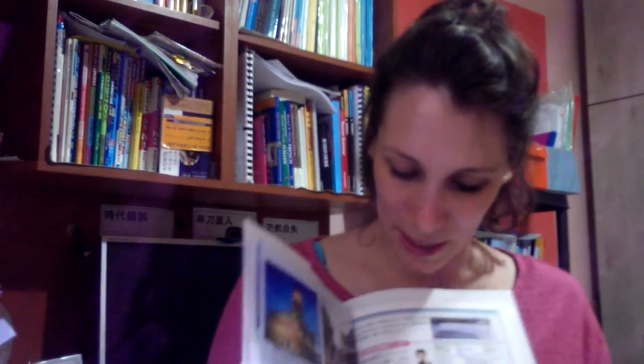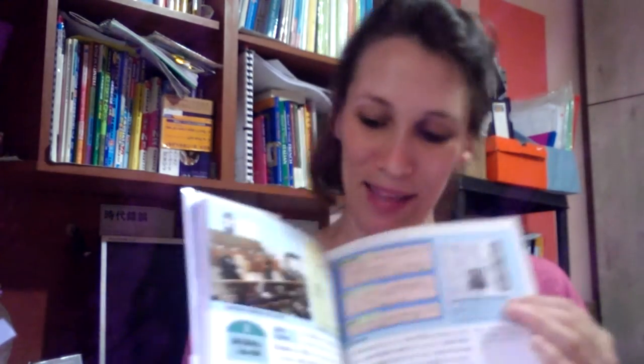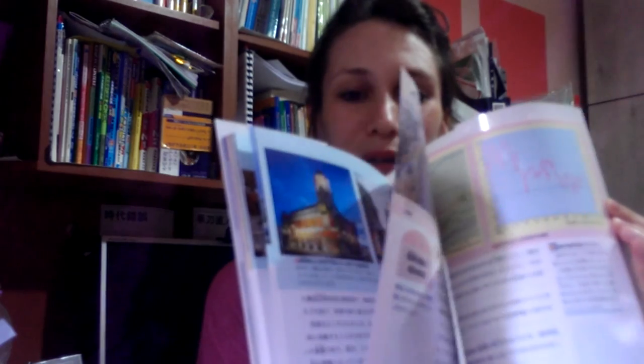Basically, what it means is that it's a book about the world's population, the world's different cultures, different people. And as you can see, this one is also really colorful and with lots of nice pictures. Some of them are nice, some of them are not, obviously. And it has furigana because it is meant for high school kids.